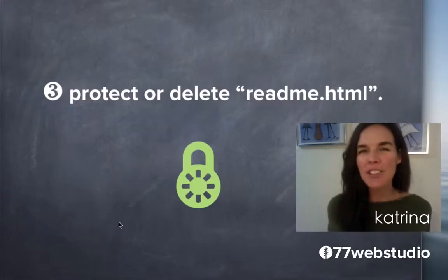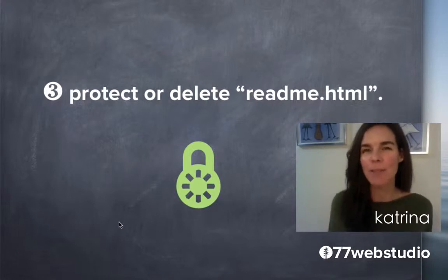Number 3, protect or delete the readme.html file from your WordPress website. Readme.html is a file that comes with your WordPress installation. This is a very common file to have on your WordPress website. But the problem with this is that when it's available to the public at large and anyone on the internet, then anyone can see what version of WordPress you're using.